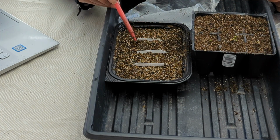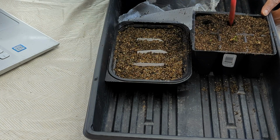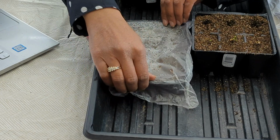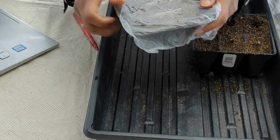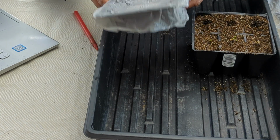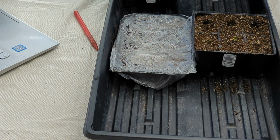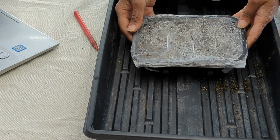I see a couple more in here that are pretty small. Probably by tomorrow I can prick them out. So I'm just going to make 3 holes here, and that tells me that there's 3 plants and then 3 spaces for 3 additional plants. I'm going to go ahead and close this. And when I do that, I just kind of pull in all sides just to make sure that it's nice and tight. Seal around the sides. And then I'm going to label it spinach, but I'm actually going to put 2023. That way I know that this spinach came from seeds that were pretty new. And now this can go back under some grow lights that I have.